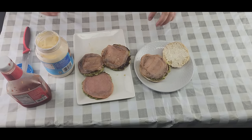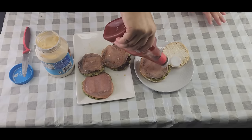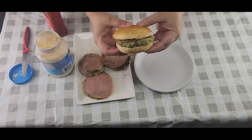You put your hamburger, you put some ketchup, and you have a very amazing hamburger now.